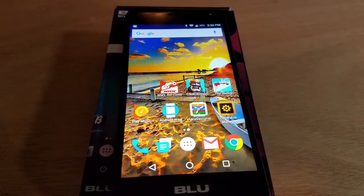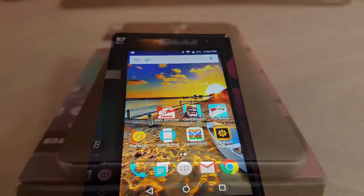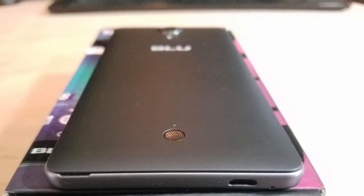It does have only a 5-inch screen. It's a 720p 5-inch screen. It has an 8 megapixel camera on the back and a 5 megapixel selfie camera with a flash. Now I will say the piece of hardware that is most disappointing is the camera. I guess that's two pieces. The cameras, every picture came away fuzzy.